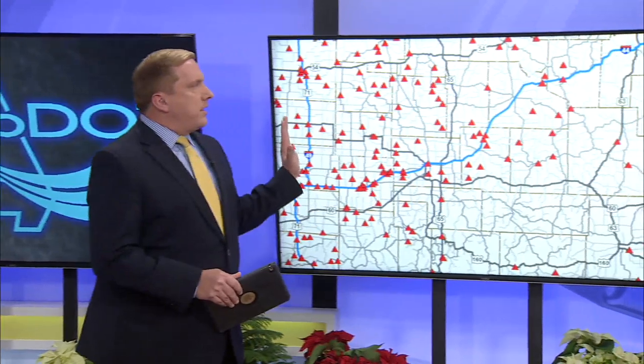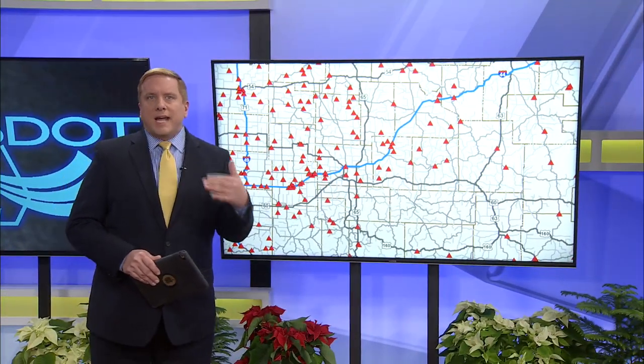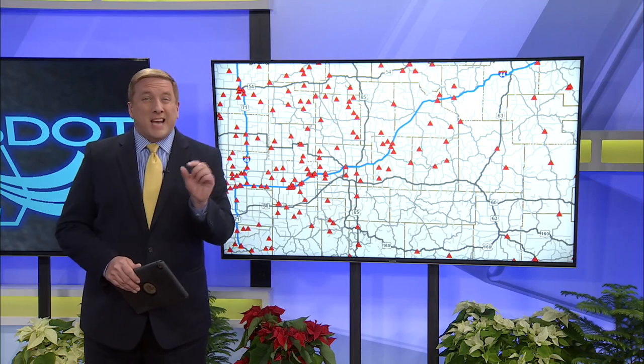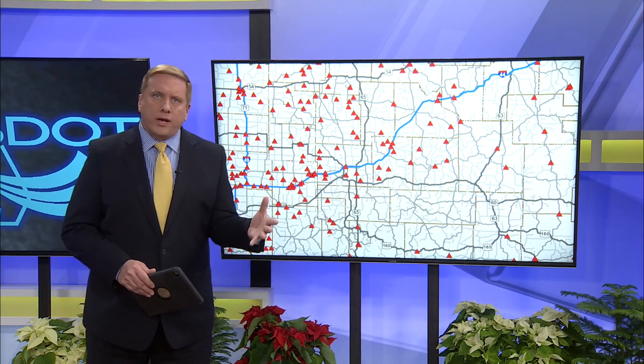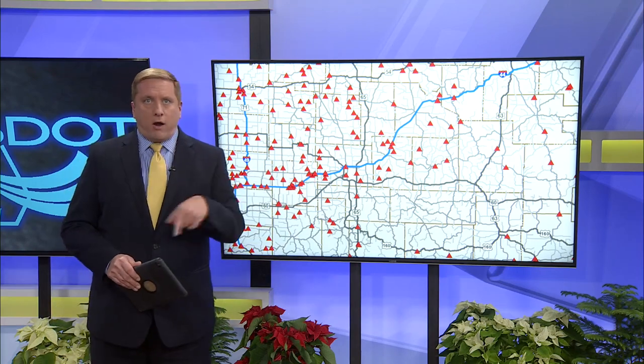Take a look at this map I want to show you right here. This is just showing you our area, the Ozarks right now. MoDOT maintains more than 10,000 bridges around the state. 900 right now are in poor condition. These triangles show you the ones that are in poor condition here in our area.